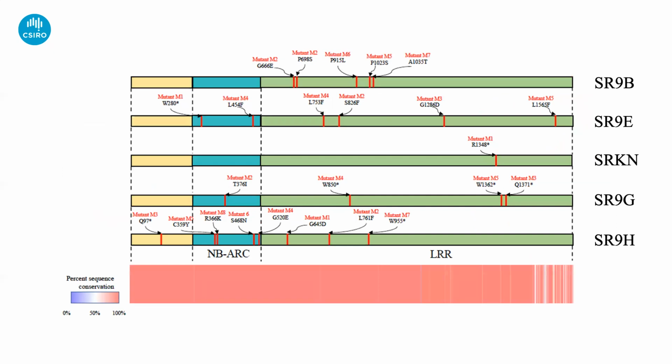This figure shows all the identified and confirmed SR9 alleles from our study. The lower bar is the indication of the percentage of sequence conservation. As we can see, all these SR9 alleles shared a highly conserved N-terminal, and this high conservation even extended to the NB-ARC domain and part of the LRR domain. The most polymorphic region was identified towards the C-terminal of the LRR.